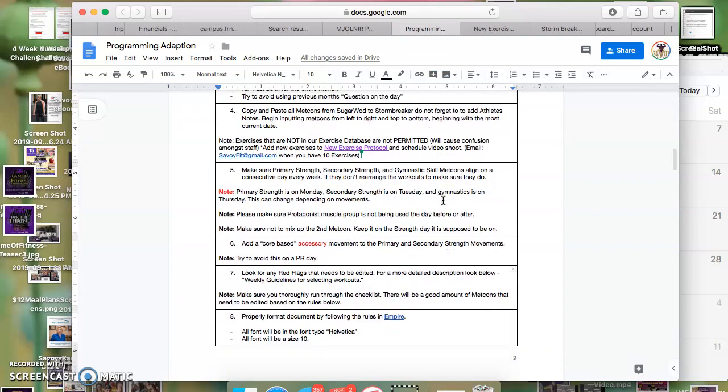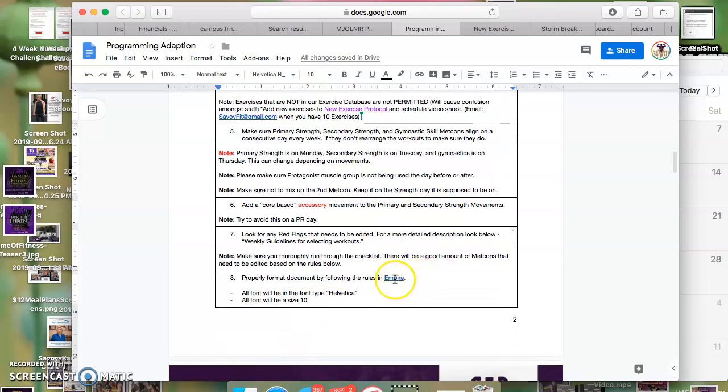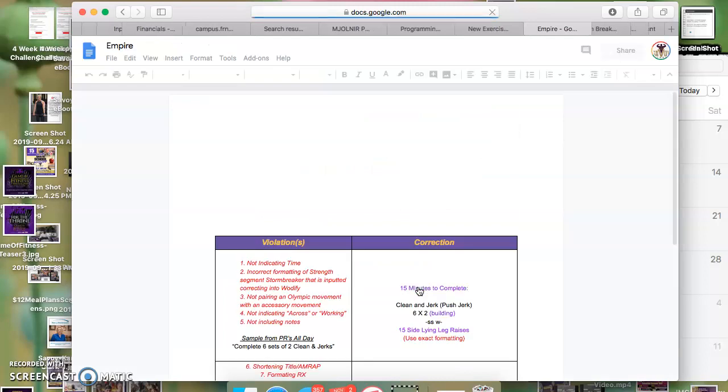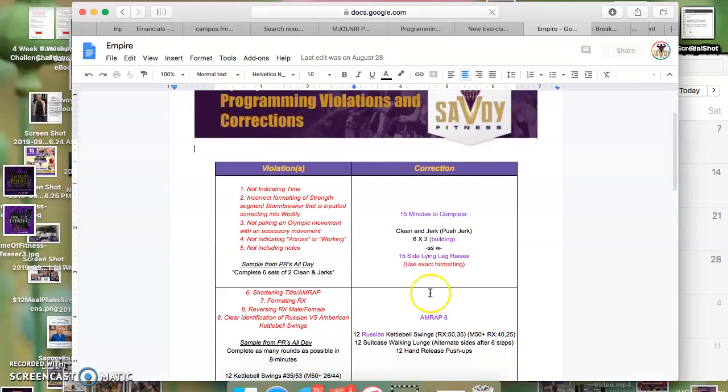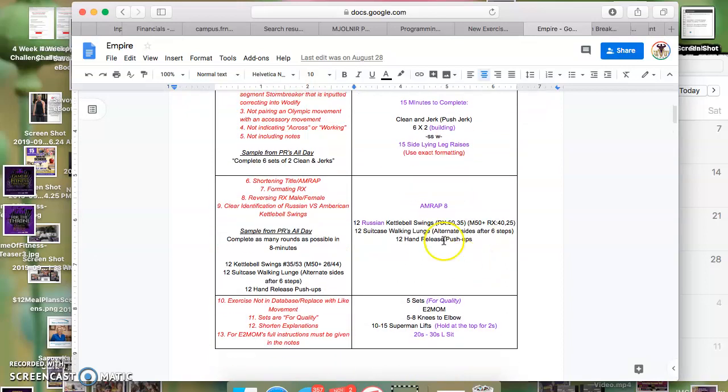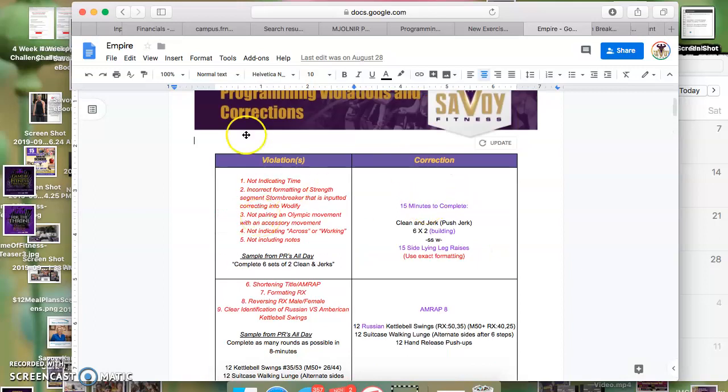Any red flags? Empire. The document Empire is used as a formatting document. So make sure everything's formatted correctly. Example, any piece of any strength-based Metcon is going to be 15 minutes to complete AMRAP 8. So on the left side you have the errors. So it would say 6 sets of 2 clean and jerks. That's not how we write that. We write it like this. You have 15 minutes to complete a clean and jerk.